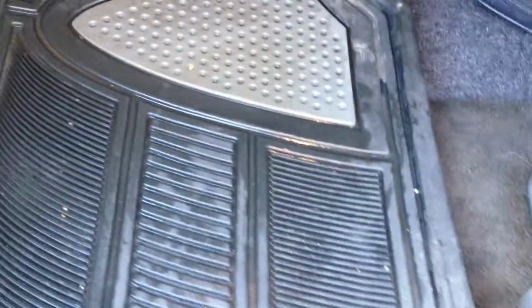I've always used rubber mats during the winter. And then I still have, these are the factory mats here. Still look brand new.